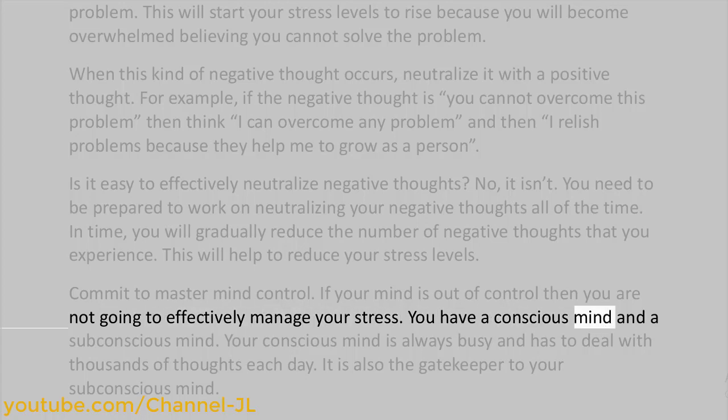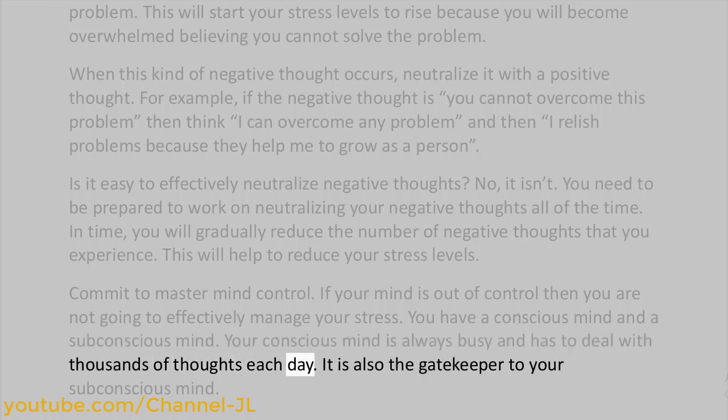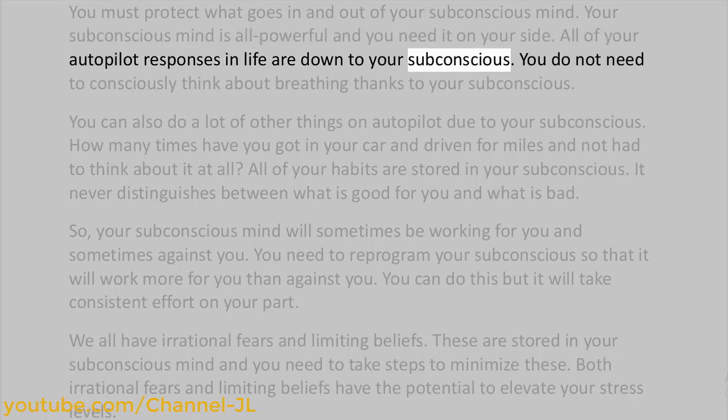You have a conscious mind and a subconscious mind. Your conscious mind is always busy and has to deal with thousands of thoughts each day. It is also the gatekeeper to your subconscious mind. You must protect what goes in and out of your subconscious mind. Your subconscious mind is all powerful and you need it on your side. All of your autopilot responses in life are down to your subconscious.